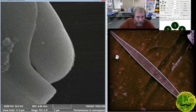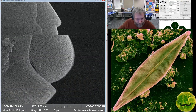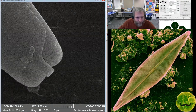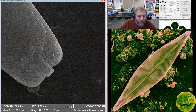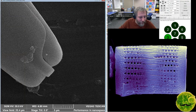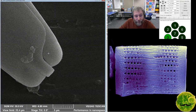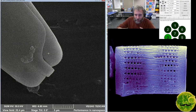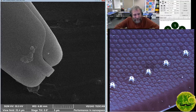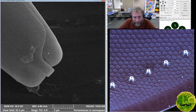These little holes in the apical pore field down here. So the terminology apex means the top or the bottom, right? The ends. Pore, little holes, field. There's a whole bunch of them. So the terminology apical pore field, or APF, on the foot pole for these diatoms, it's where it squeezes out stuff and it uses it to attach to stuff, usually rocks, but maybe plants or other diatoms or something.